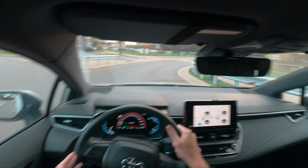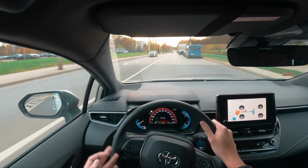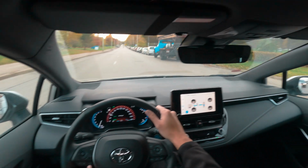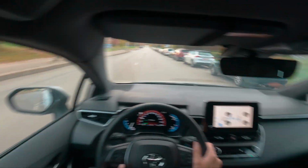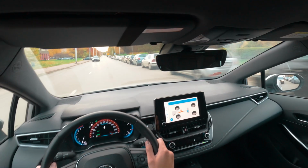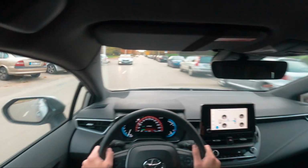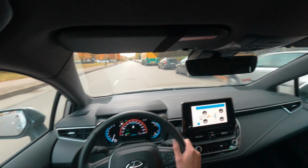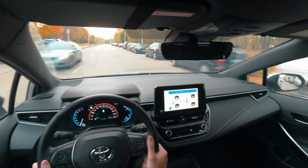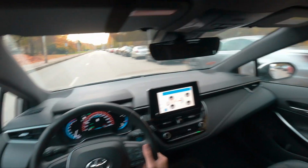So what kind of buttons do we have on the steering wheel? We have our media control, volume, next song, previous song, back, make a call, and right here we have a voice control. Alright, let's see if we can control it. Turn on the AC. This feature is not available. Okay, you cannot put the AC on. Increase heating. This feature is not available. Not available as well. What a surprise. What can you do? What can you do?